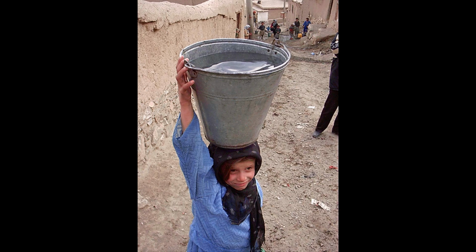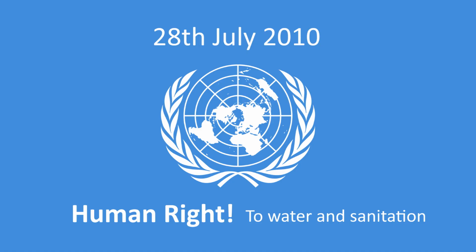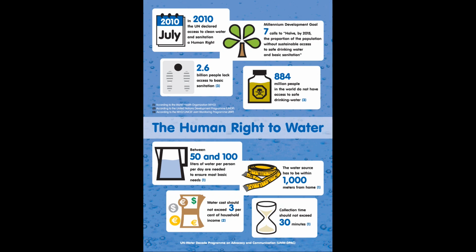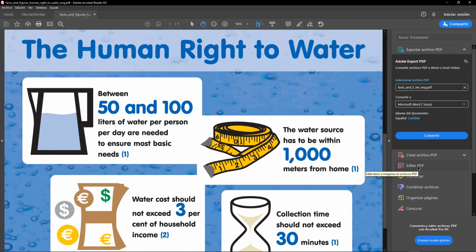This disconnect is quite pervasive. As you probably know, water was declared a human right in 2010. This right entitles everyone to sufficient, safe, acceptable, physically accessible, and affordable water. And then you get flyers like this one showcasing this disconnect blatantly.